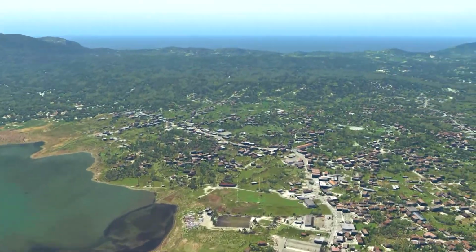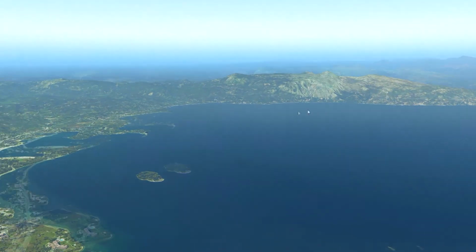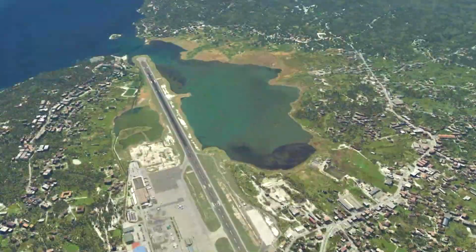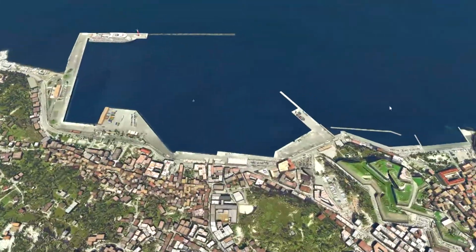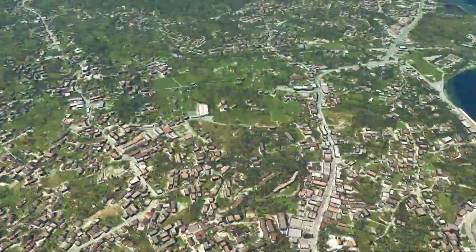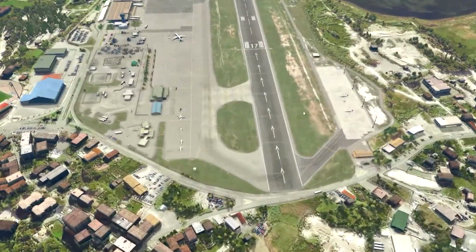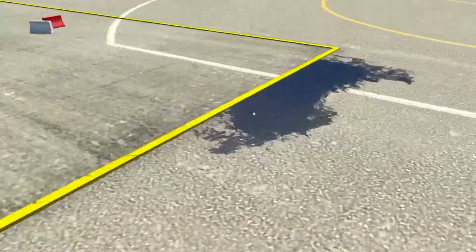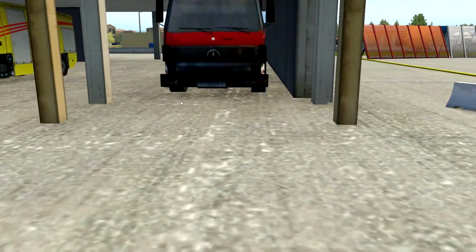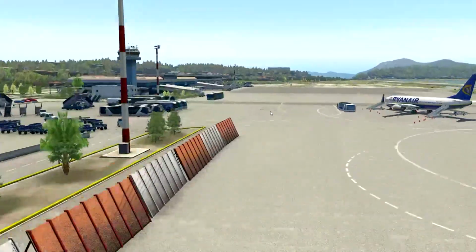They've done the entire island of Corfu in Ortho. That isn't stuff I've done, that's actually their stuff. And it's got all custom buildings and stuff all over it. They've done all the harbour and stuff behind here, look. Ships. They've done the airport, obviously, in extreme detail. It's so nice. They've modeled even oil spills on the ground, fire extinguishers. It's everything.